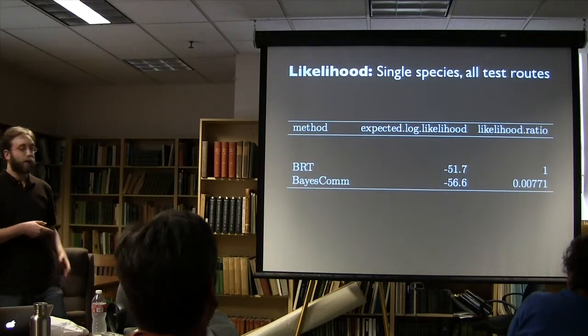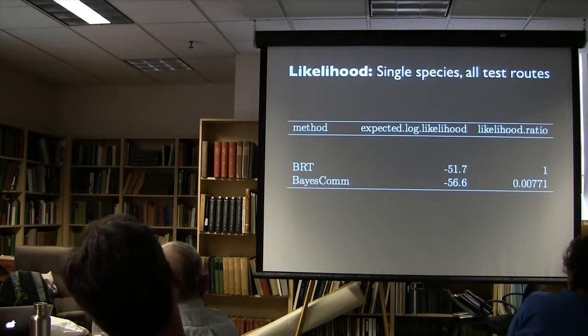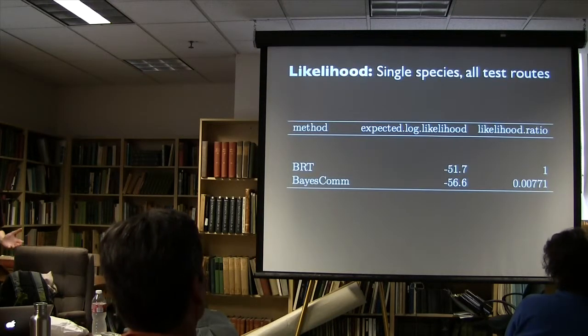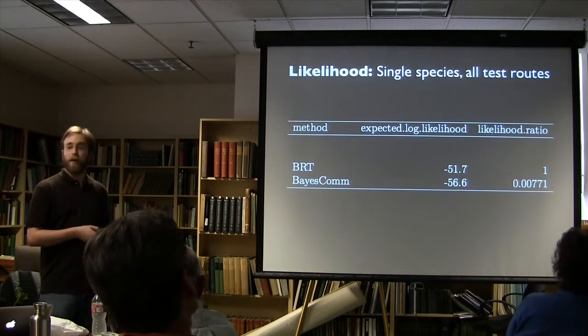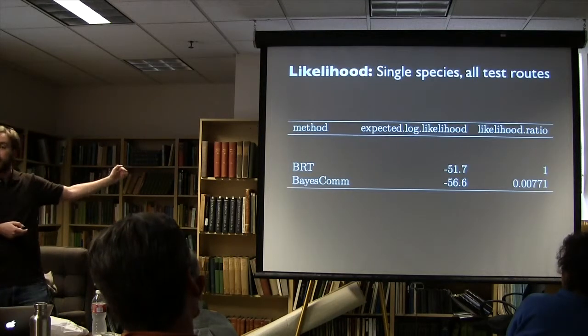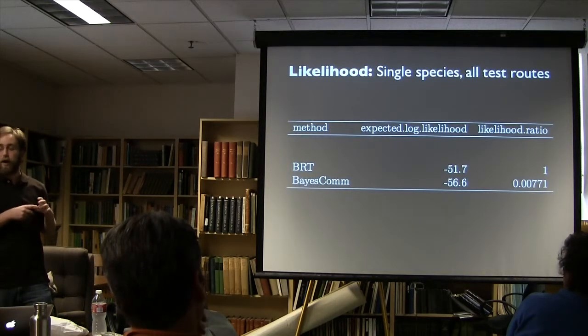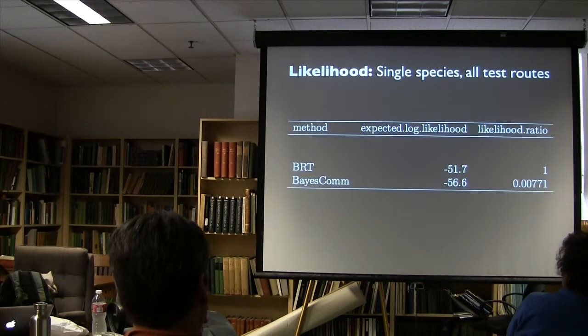And Bayes-Com, the linear version of the model I showed before that had the unobserved environmental variation, doesn't do that well, according to this. So for the typical species, this means you're a few hundred times better off using the machine learning method than you are using the multivariate linear model.